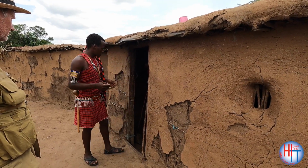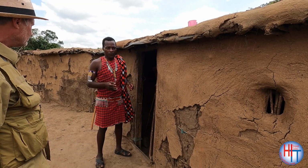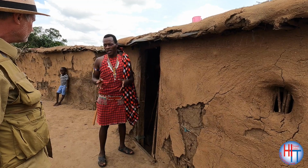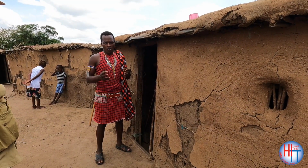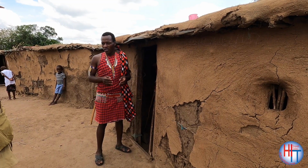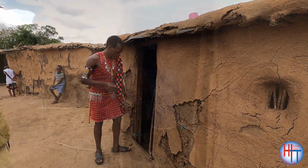Now, our houses seem to be very small from outside, but if you get inside, you find it's subdivided into about 3 to 5 rooms. Some houses have 5 rooms and some have 3. So all the houses in the village are very much the same, but the only difference is the number of rooms. Yeah, so let's proceed inside.